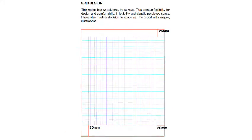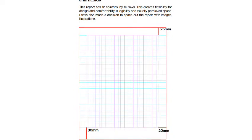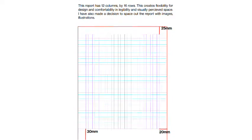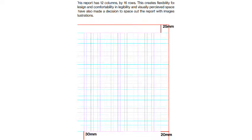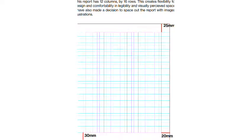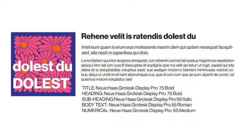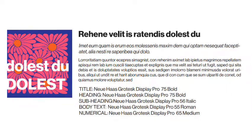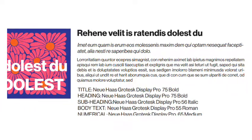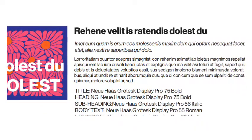The grid system for the grid design that I'm going to use is 12 columns and 16 rows. I've already said that visually perceiving this space with legibility and flexibility I think will be important, but just making it nice and easy to read and flow through. This gives a better indication of how the type and the image, like the bold illustration, the bold color, and the simplistic type, how they work together.